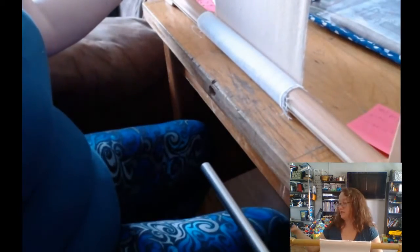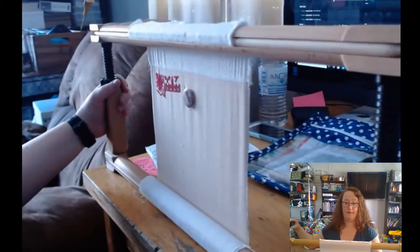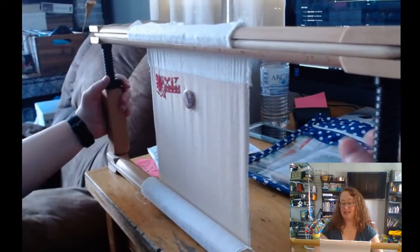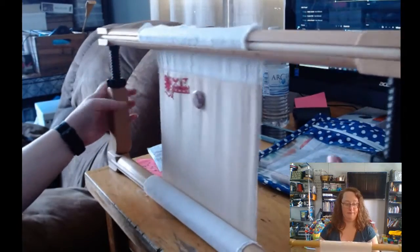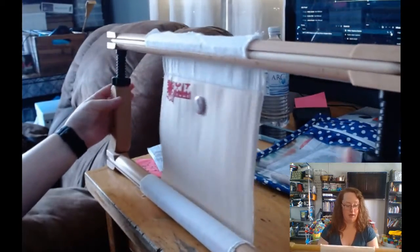So again, like I've said, it's really simple to change fabric out. I'm just going to adjust the camera so you guys can see what I'm doing here. There you go, there's my messy desk. That's tighten, this is loosen. Just loosen it all the way.